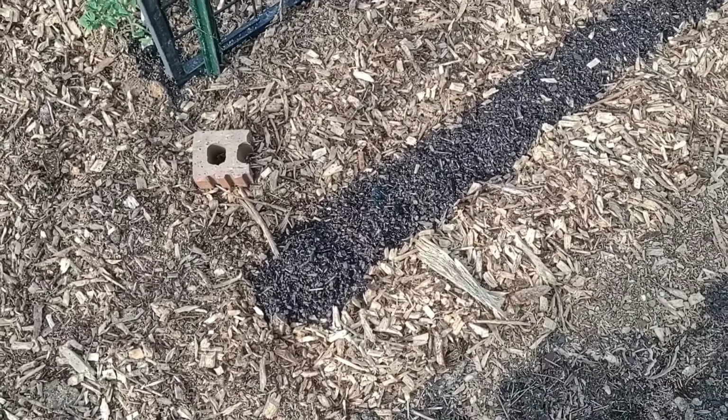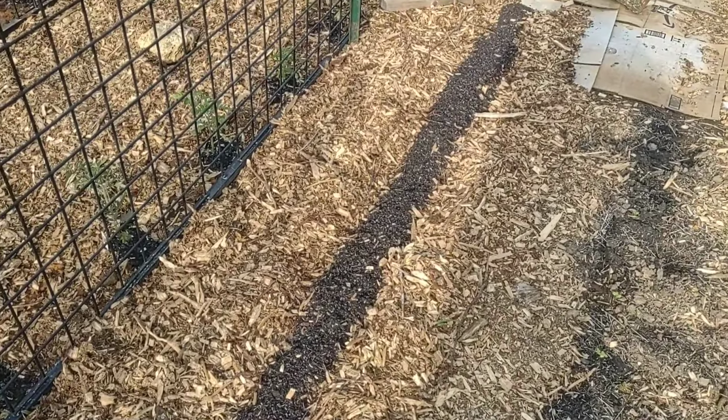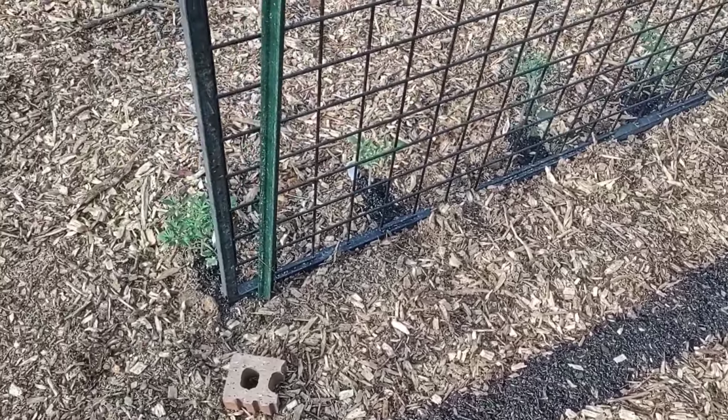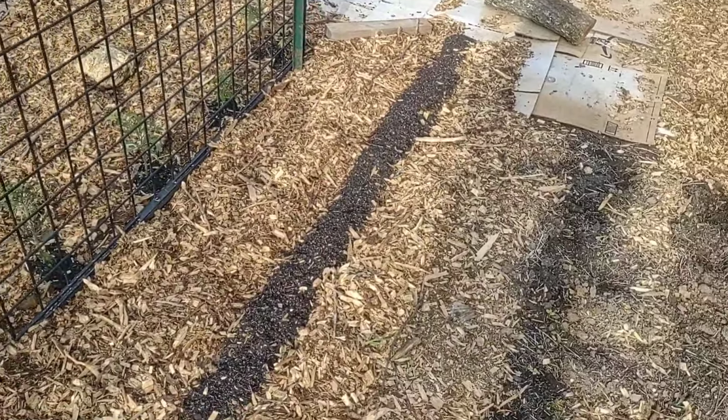So over here behind the tomatoes, I have several different varieties of basil that I've planted. I've got lemon basil, lime basil, purple basil, large leaf basil, lettuce leaf basil, and they haven't started coming up yet. I just planted them. I love basil in the garden. I think it smells good. It's beautiful. I just love it.